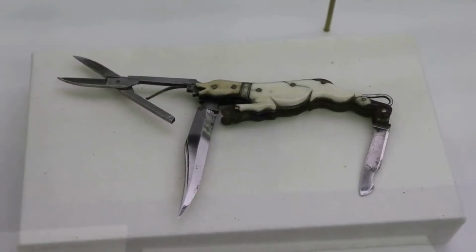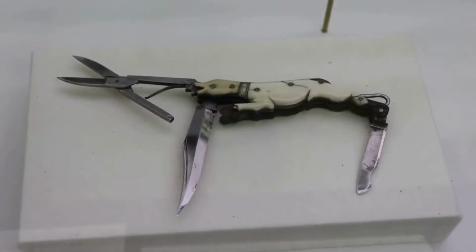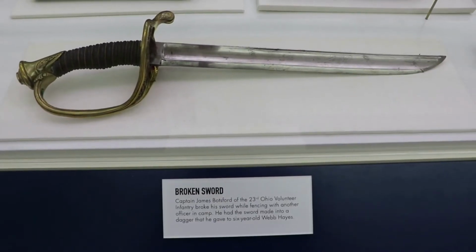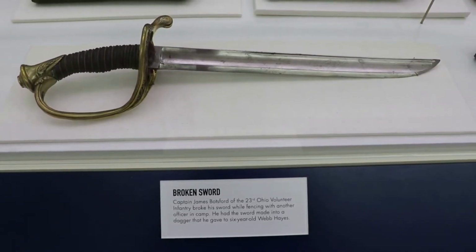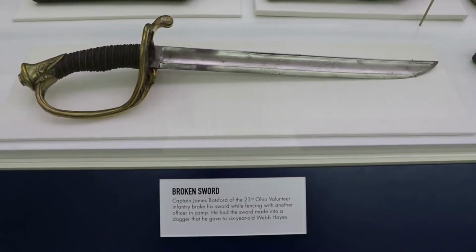This is a running hound knife, kind of like a Swiss combination pocket knife, that was carried by Hayes during the war. This was the sword of Captain James Botsford of the 23rd Ohio. He broke his sword while fencing another officer in their camp, so he had made it into a dagger and gave it to 6-year-old Webb Hayes, perhaps the beginning of his awesome collection in the other room.